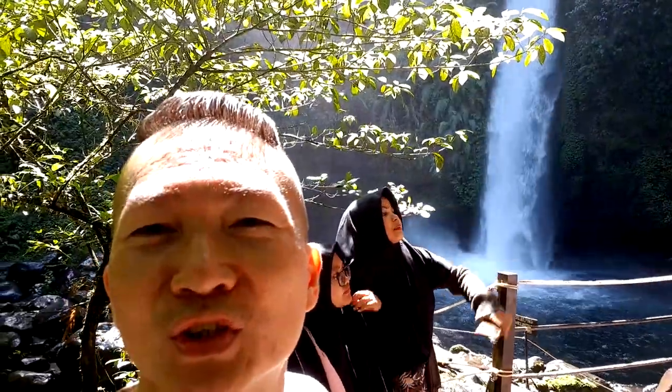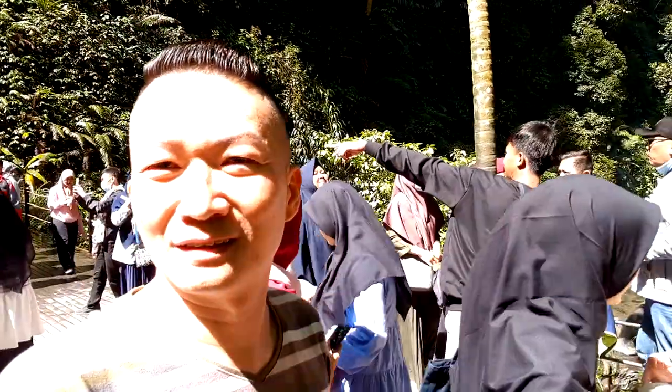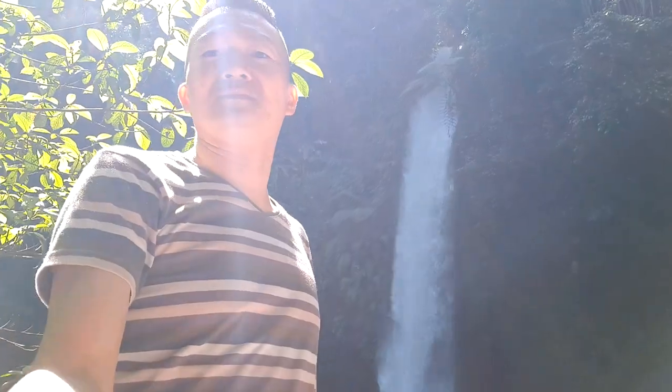Finally, we have reached this Curug Sawer. My god, look at the waterfall. Oh my god, it is so beautiful. Look at the waterfall. There are so many people around me. So this is the Sawer waterfall. Just look at the waterfall. Wow. It's amazing. Just look at the waterfall. My god.